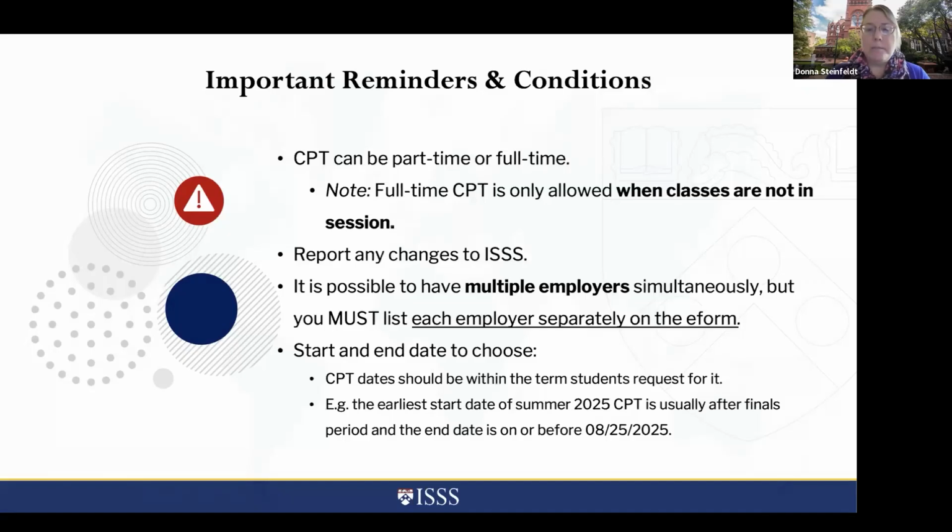You also could possibly have multiple employers. Let's say you're doing a CPT course this summer, but you're going to have 2 employers. Maybe they overlap, maybe they're back to back. But in the e-form itself, there is an option to list both employers on the e-form. So you want to make sure, academically, you're allowed to use both of those employers to fulfill your course requirements, but that you're also requesting both of those in your CPT process.